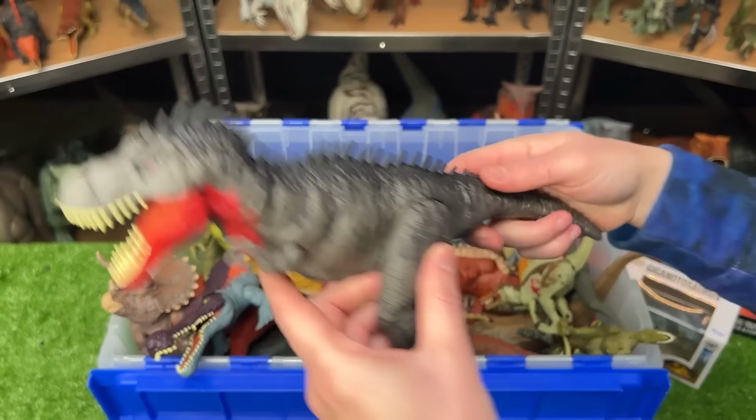Right over here, I've got a battle damage Coelurus figure that you can actually turn the battle damage on and off, just like the giant T-Rexes that we saw earlier. That's pretty cool. Here is a baby Brachiosaurus figure in the light green and dark green coloring, and it is pretty adjustable as well. You can move the neck, the legs, and the mouth as well.